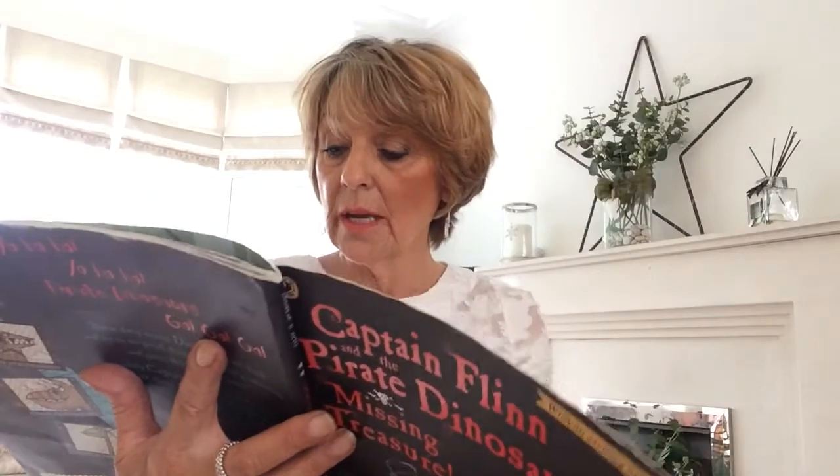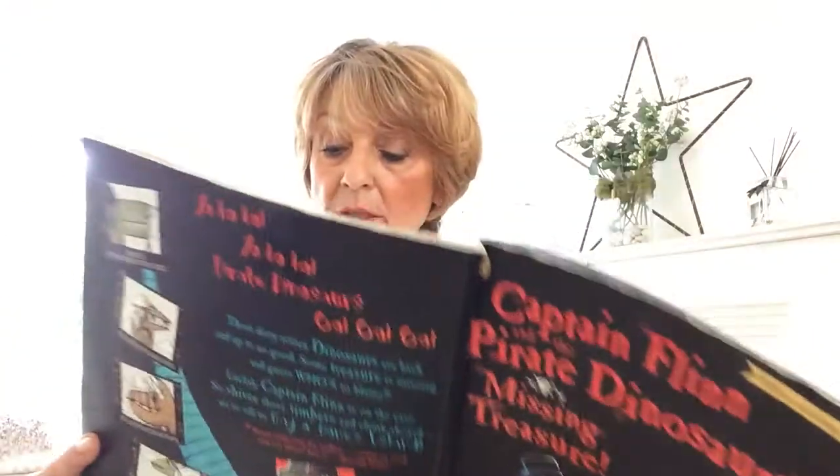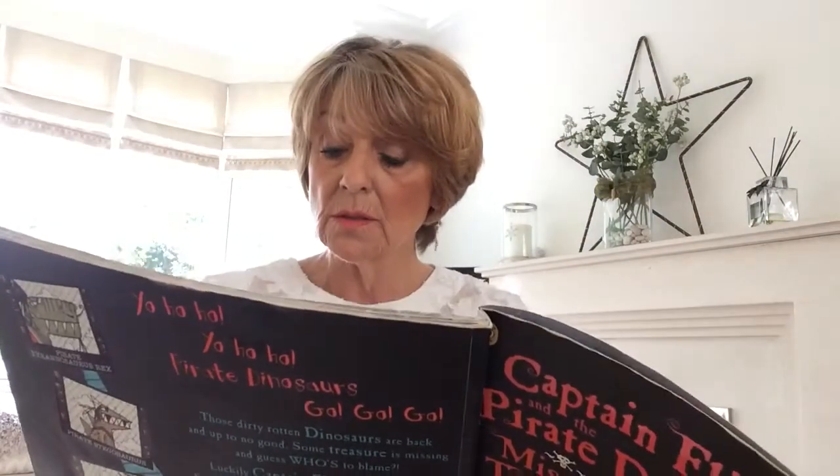So this book is written by Giles Andrea and illustrated by Russell Ato. This is Flynn. Flynn loves dinosaurs. Tomorrow is a very special day because Flynn's teacher, Miss Pye, is taking his class to see the dinosaur skeletons at the museum.